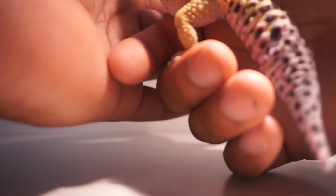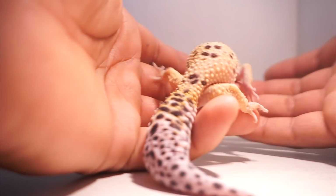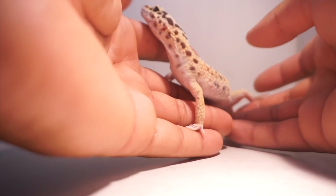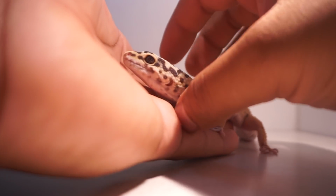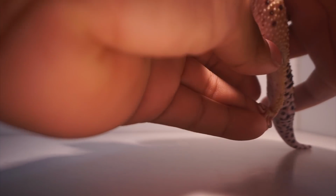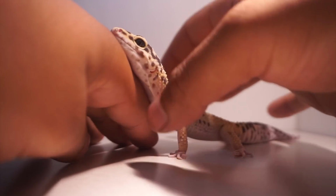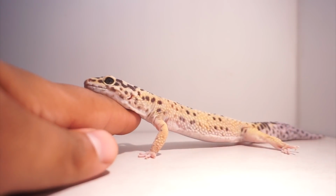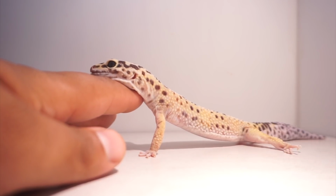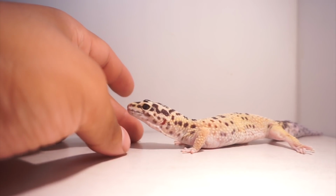So if a leopard gecko's tail is super thin, or even a little bit thinner than this, chances are the leopard gecko has not been eating and is probably not a good weight. This girl does need to eat a little bit more, but she is one of those picky eaters. She has her moments where she'll eat a lot, and then moments where she doesn't. That's the one thing I've noticed between the two: bearded dragons, as long as their health is in check and everything is going smoothly, will eat no matter what.